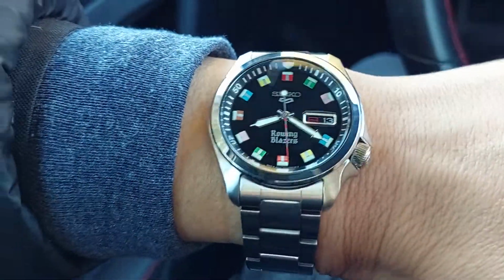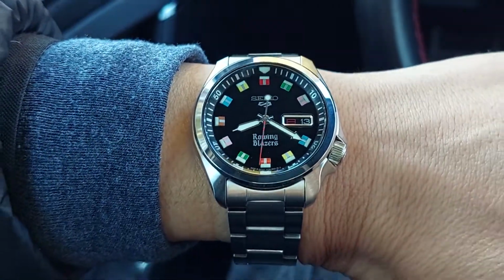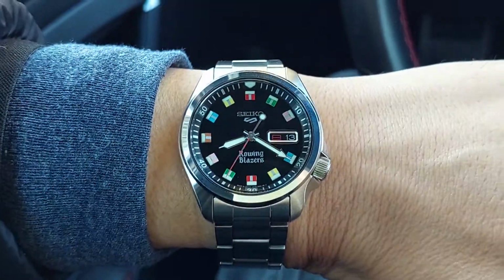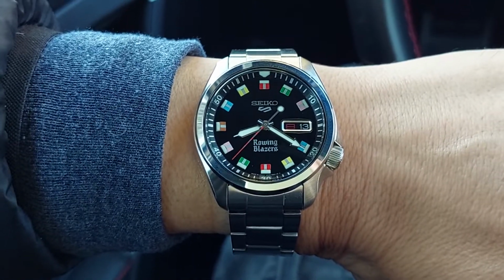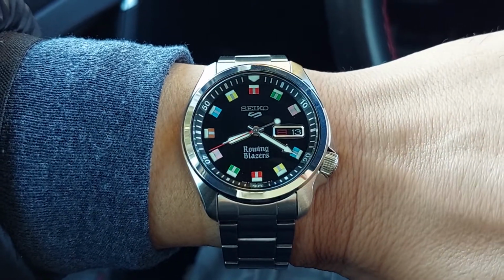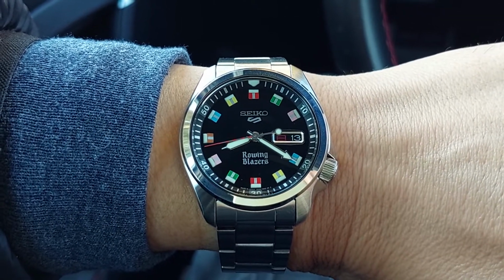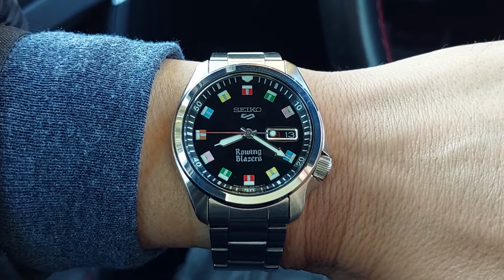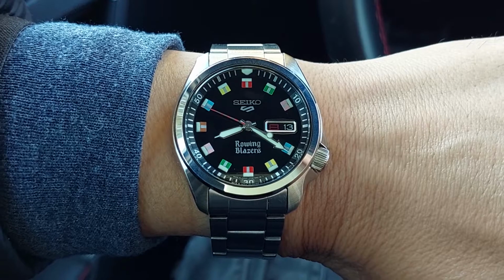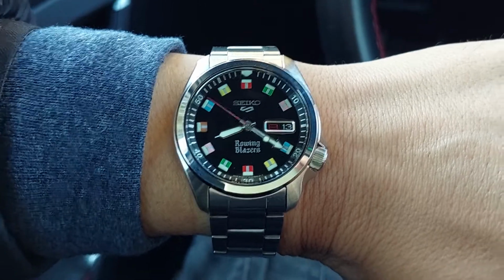I went there as soon as I heard about this watch. It was announced on that day, I believe a Friday, and I was like, darn it, this already sold out. I find this one to be the best looking out of the four. The other ones have basically a solid bright colored dial, either bright blue, bright green, or bright orange, if I recall correctly.